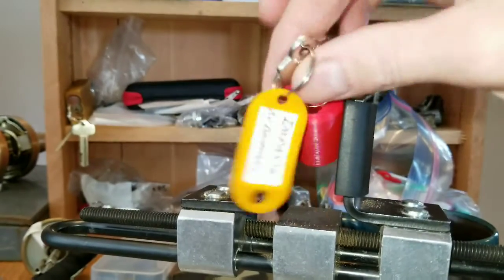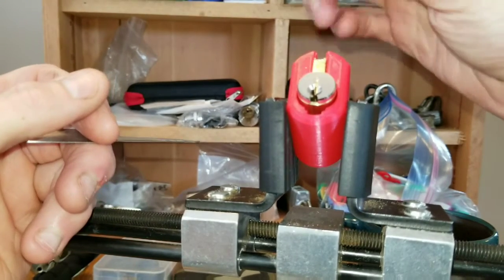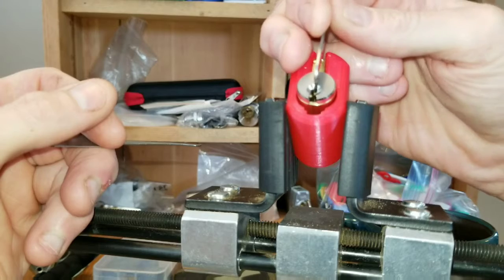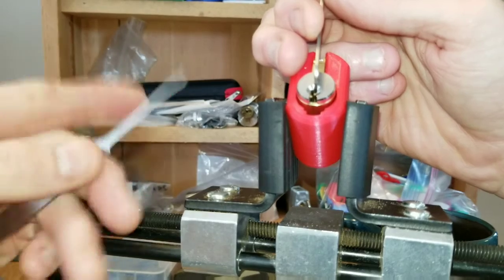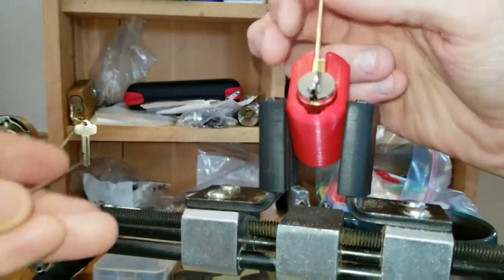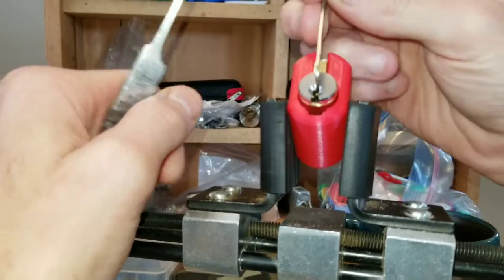Key works very well. I've not had much luck with this lock, so I figured I might as well push through it and do a whipped video if I have to. I'm starting with top of the keyway 50 thousandths from Peterson, and I'm going to use my homebrew Mad Dog pick to start with. Haven't used this one in a very long time.